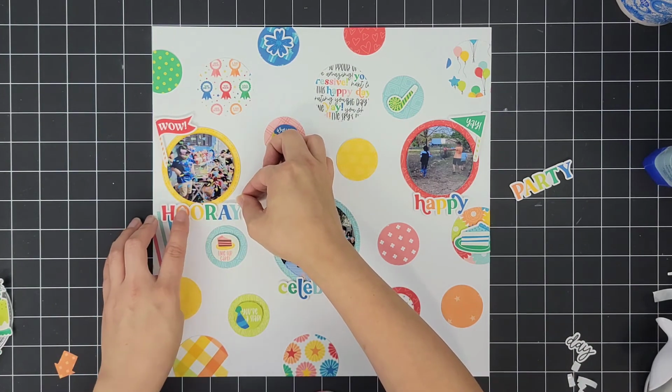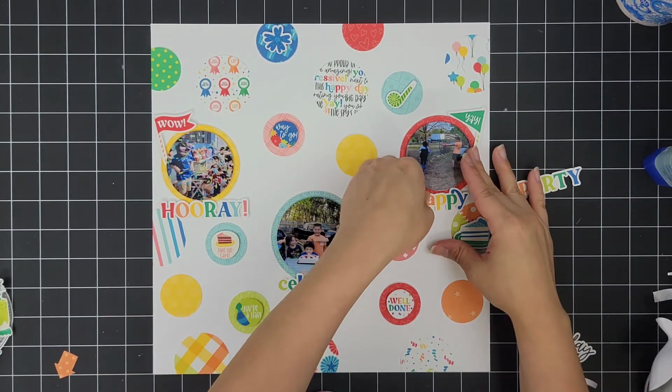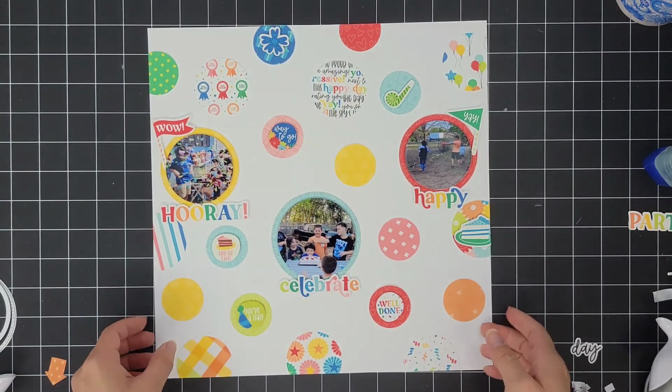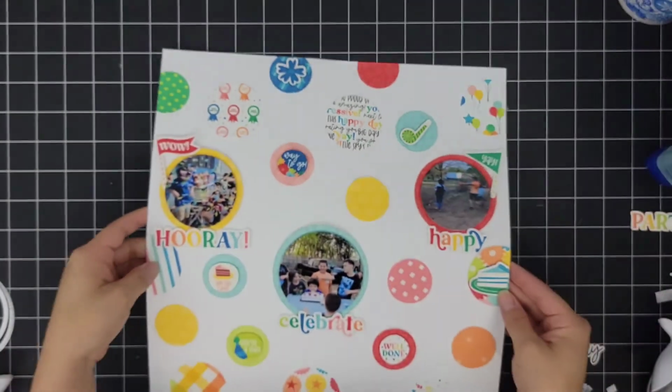Placing them all down. That party sentiment that also has the foam tape behind it, I will be placing it on that traveler's notebook layout that I did before this one. So it ends up working out just fine. You guys, I love the way this came out. So happy, so colorful, and I got a memory documented.